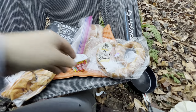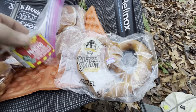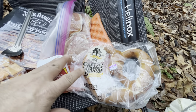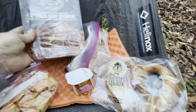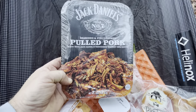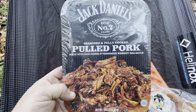So what I brought tonight, I brought a pretzel and a little nacho cheese. I'll put that in a skillet, warm it up, pour that cheese over it, eat it up. Then I'll clean my skillet. Then I just brought a Jack Daniel's pulled pork. It's seasoned and fully cooked, made with Jack Daniel's Tennessee whiskey barbecue sauce.